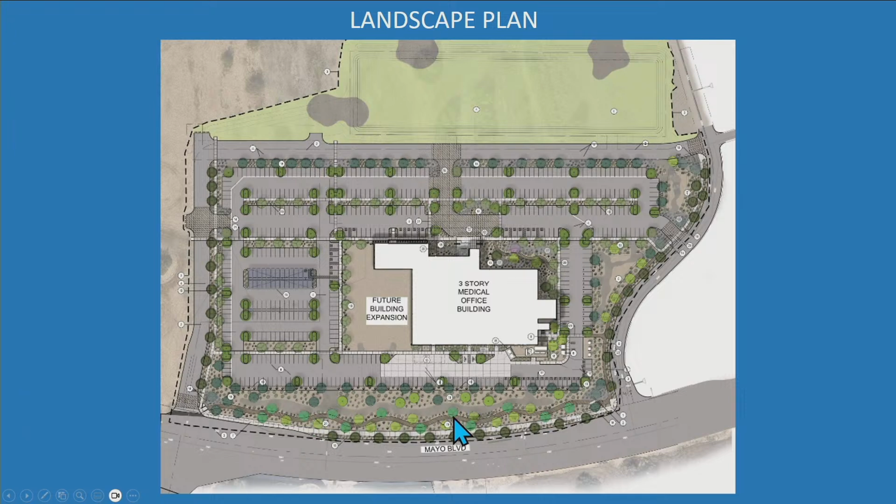lush. It includes a multi-use path and a private trail that will be maintained by the Banner folks. And the site plan that I failed to mention is that there is room for a future expansion to this building, but that is not part of this application. But you can also note that there's a tremendous setback from the property line on Mayo to the building, so there's a lot of buffering from the street.